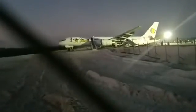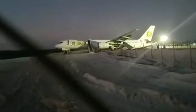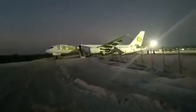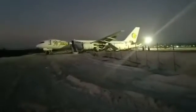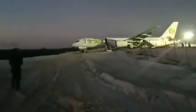The passengers were ushered back from this area because this is a good way from where the passengers would usually be, from the airport terminal building. And so they were ushered back to the airport in vehicles and stuff like that. But this is the situation right now.